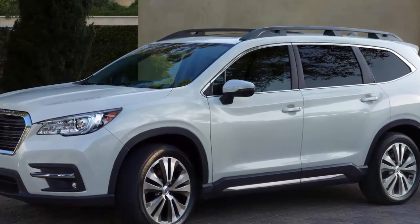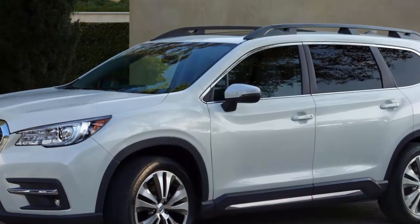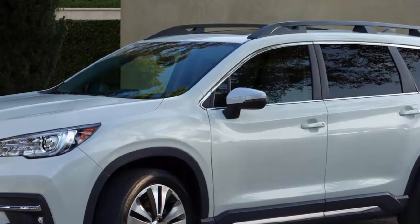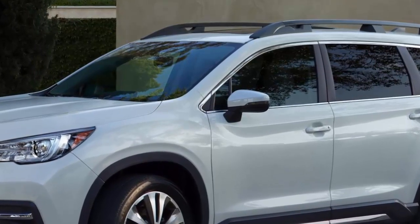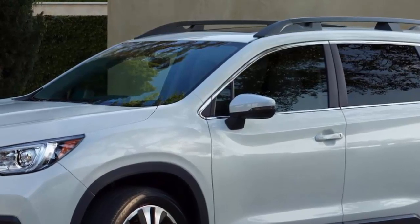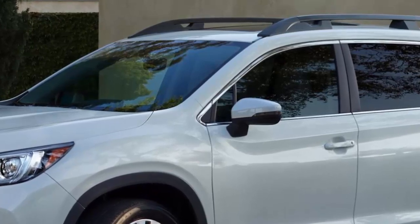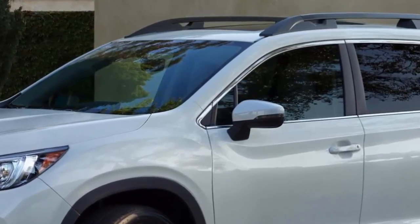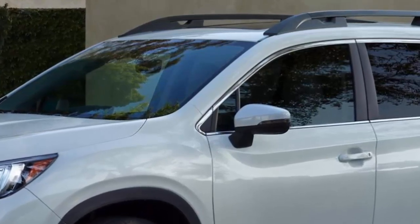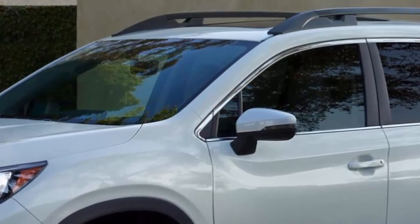SIA will produce about 400,000 vehicles annually with the addition of the Ascent, and SIA associates have built over 5 million vehicles since SIA's start of production in September 1989. SIA associates remain committed to quality, safety and environmental stewardship. The all-new 2019 Subaru Ascent will be available for sale to consumers in mid-2018. The 3-row SUV is the biggest vehicle in the Subaru lineup.